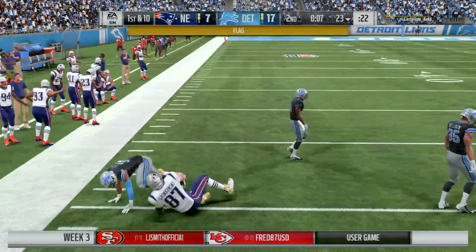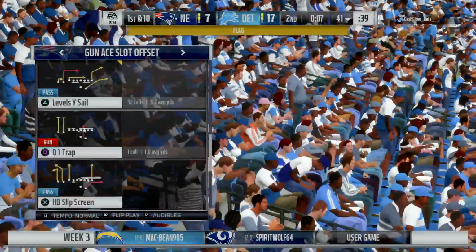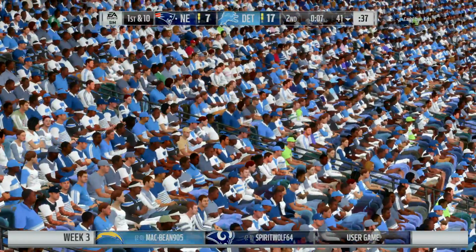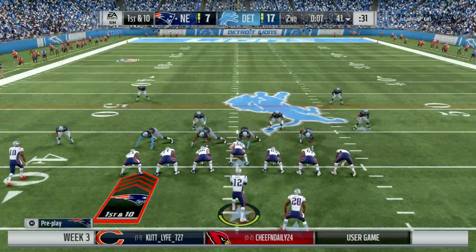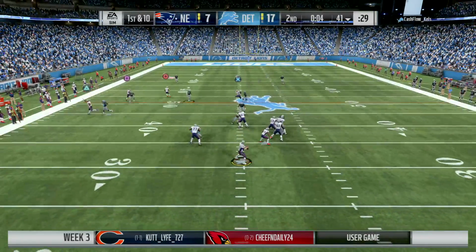Gronkowski's got it on the crossing route. And they get him down, but not before he takes it across the 40-yard line. Gronk, so tough to cover, sometimes a flag's going to come out. His size and his ability create a lot of these pass interference calls. If you're trying to go through him to get to the ball, that's almost impossible, and he benefits on the play. Here's Brady.